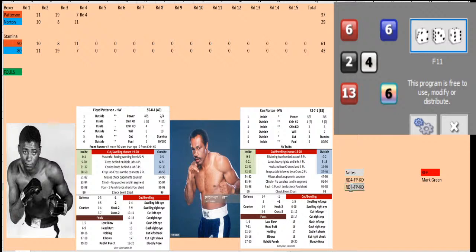So he will continue, that being Norton, he will continue in the winner's bracket as Floyd Patterson will now drop down into the loser's bracket. So that's our bout for this morning. 23 minutes in to the bout, and Floyd Patterson is TKO'd by Ken Norton.